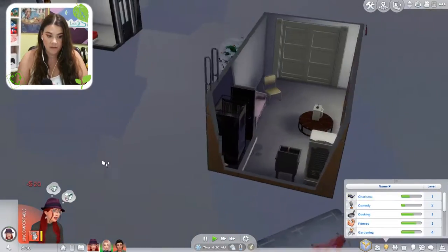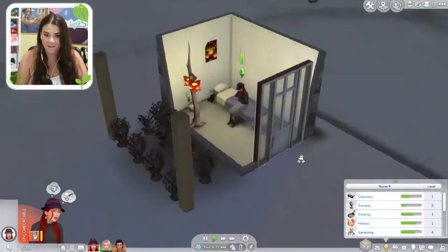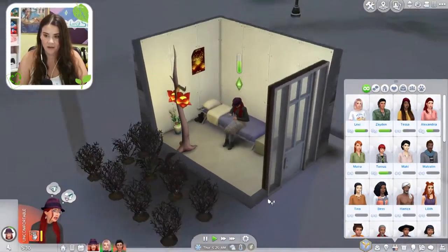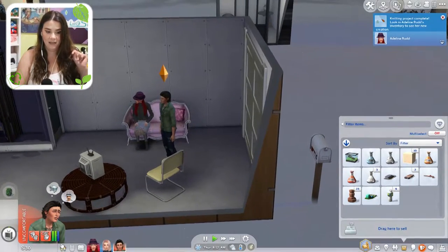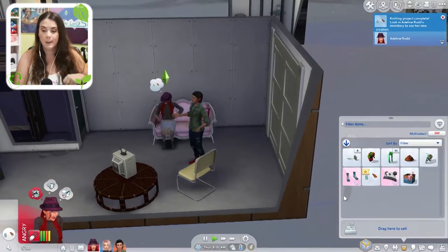So she's working on that. This chick is knitting. Oh, where'd she go to knit? Aww. Adeline has decided to do some more knitting, which is not great considering we really don't have a lot of money. Lexi's reached level 5 of charisma, and Adeline has finished her next project. So let's list on Plopsy.